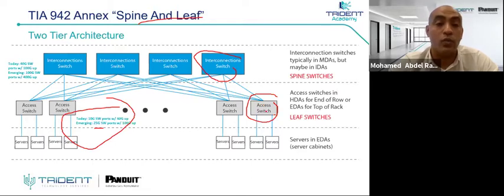However, there are no connections between leaves, or between the spines. So now you have low latency. Each leaf has only one hop to communicate with another leaf switch. This architecture gives you low latency, and it gives you another advantage.